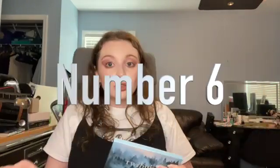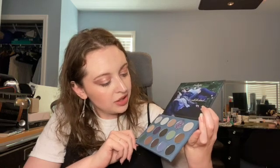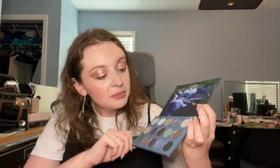Next on my list, number 6, Twilight. So here is the Twilight palette. I did keep the cover because it is really pretty. And these are the colors. And I enjoyed this palette. I played with some greens, I've played with some blues, but it is a mixture of dark, cool toned neutrals. I'm pretty sure you could create a bunch of neutral looks with this palette, maybe with a pop of color, but it's definitely smoky.